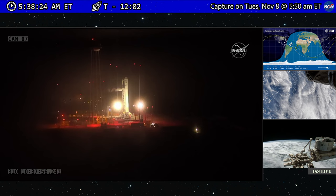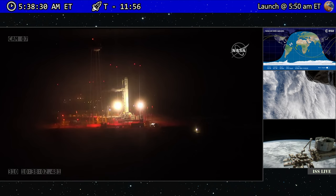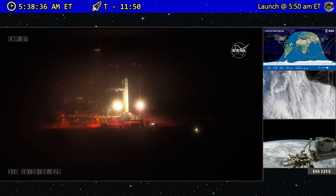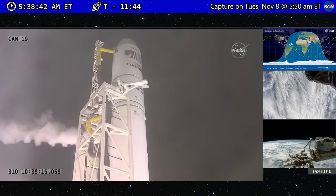And then after Cygnus is released, it'll go through some comms checks, and then about an hour or an hour and a half after that, the solar arrays will be released. Solar arrays will be out and open for it to coast on up to the International Space Station.